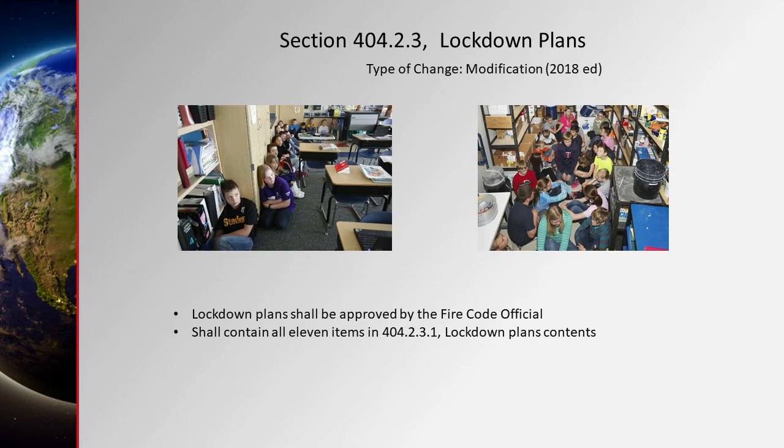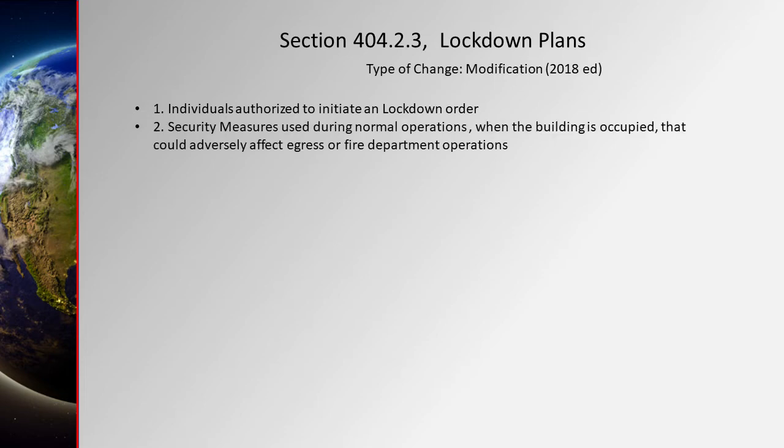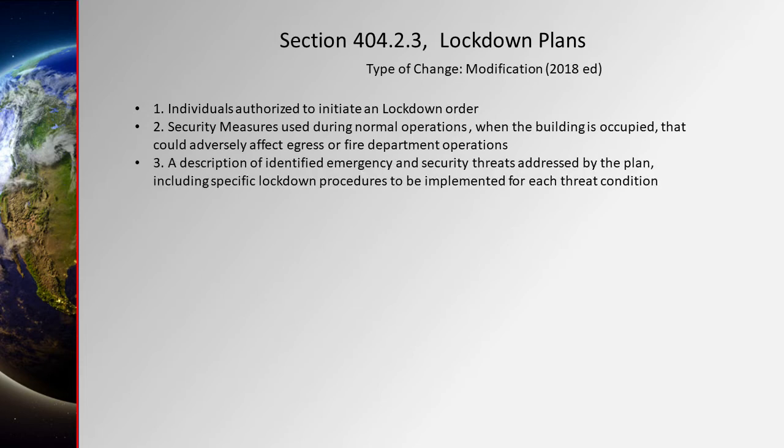That plan actually needs to include 11 things, and we're going to run through those 11 things real quick. Number one is identification of the individuals authorized to issue a lockdown order. We know that in most schools it's going to be the principal, the vice principal, and there's probably going to be a handful of other people in each school who are authorized to initiate that lockdown order. Some schools may authorize every teacher to initiate a lockdown order. Number two, security measures used during normal operations when the building is occupied that could adversely affect egress or fire department operations. Number three, a description of identified emergency and security threats addressed by the plan, including specific lockdown procedures to be implemented for each threat condition.